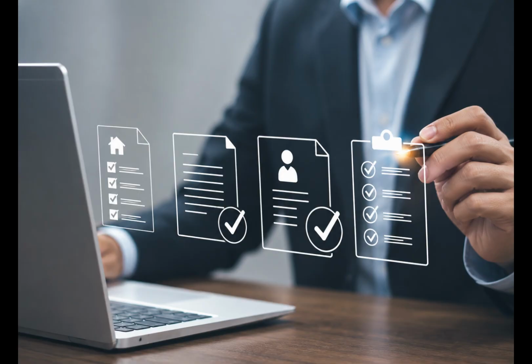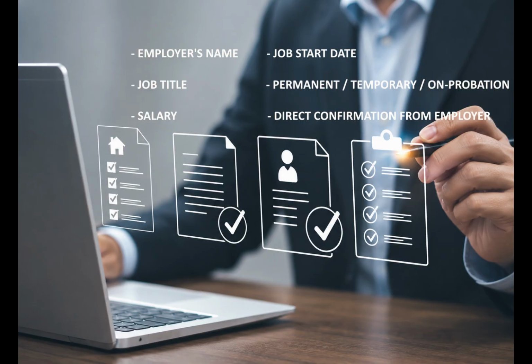So after checking your affordability, you'll be asked about your employment, as an agent wants to know that your income is stable and likely to continue. They may ask for your employer's name, your job title, your salary, your start date, and whether you're permanent, temporary, or on probation. And sometimes, if not always, they'll ask for direct confirmation from your employer, be it either a letter, an email, or a phone number.